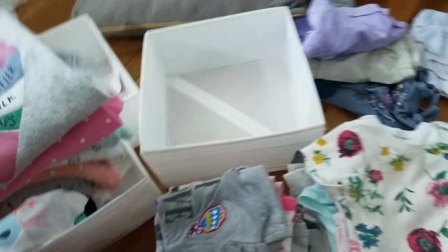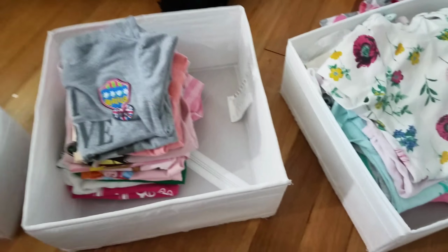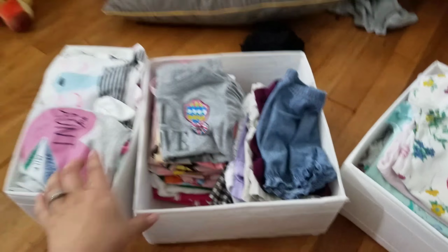These are the IKEA boxes that I was talking about, and they're really great, especially if you have little kids. I use these to organize socks, to organize her bows, to organize her shirts like this. As you can see, it keeps everything neat and all in one place, so this is why I love it so much. And they're really cheap. I think they come in a pack of six for maybe $7.